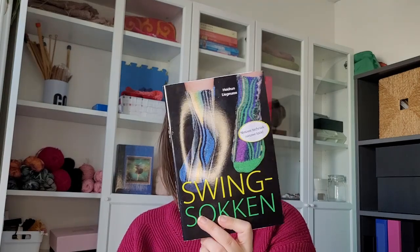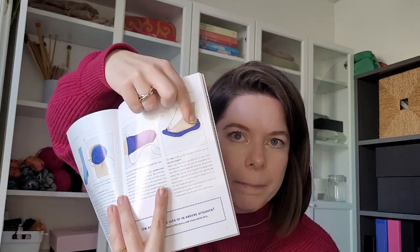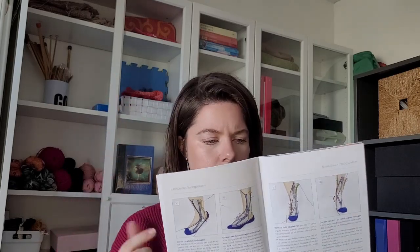And she also sent me this book about swing socks, it's called. So it's a really different kind of technique for sock knitting, and the swing technique. And I don't know if I can show you. I believe these are like little flaps. So you start with just like a ballerina foot, I would like to call that. And then you knit a piece up and all these other bits as well. So you knit from the bottom up, but in all these different kind of strokes.